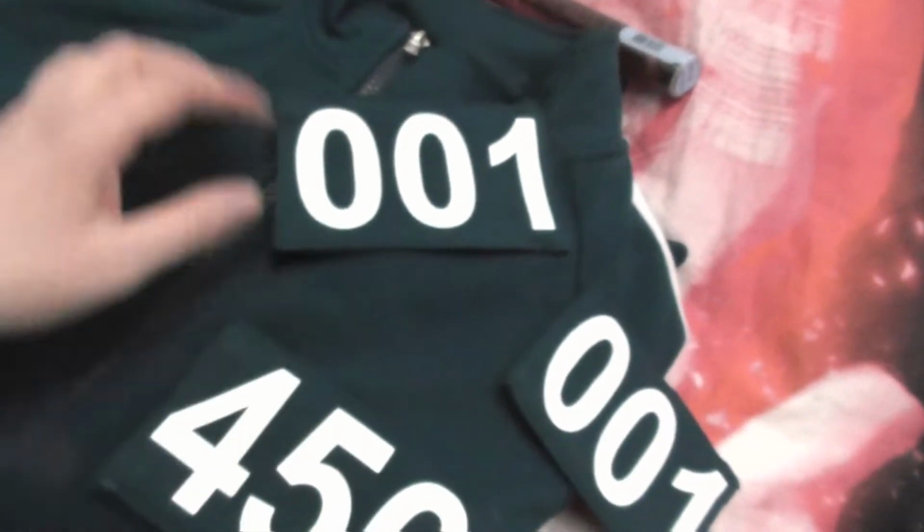This is a little Squid Game jacket I got. I was seduced by the color because I thought it was quite realistic, but it's a bit dark eventually. It had a lighter color in the picture, but I was really glad that here you could detach the number, pretty much like in the series. And also in the back, you can just remove the number.